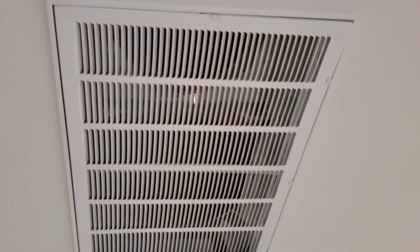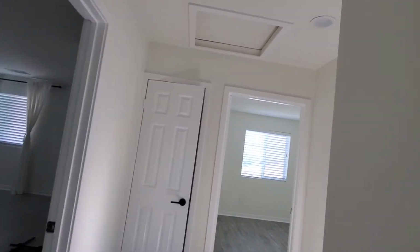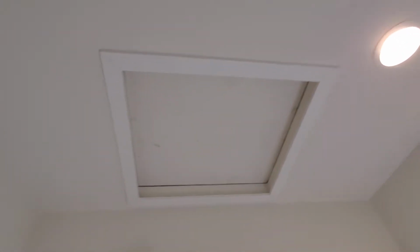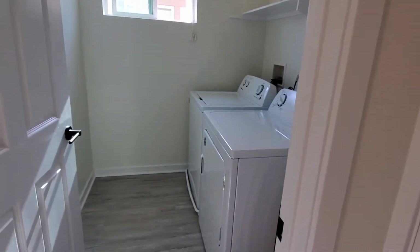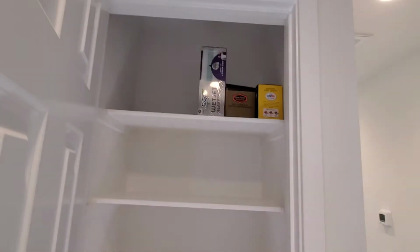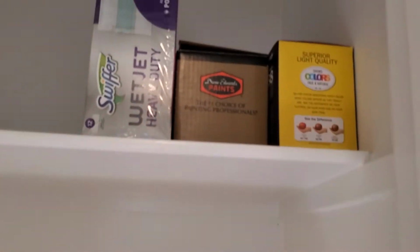And the same will stay here. Missing the filter that we already ordered. So it should be on its way. Lights working fine. Little bit of mark going up on the stairs. Cabinets. Laundry room, that's a brand new washer and dryer, just delivered. Additional light bulbs. Cabinets.